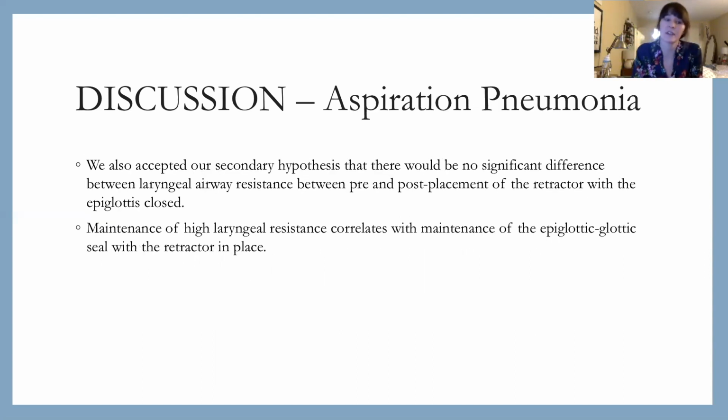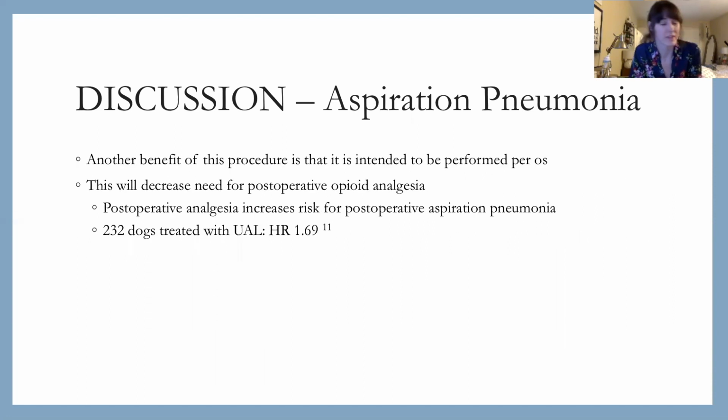We also accepted our secondary hypothesis that there would be no significant difference in airway resistance pre and post placement of the retractor with the epiglottis closed. And so this indicates to us that with the retractor in place, we can maintain the epiglottic-glottic seal, which may then help to prevent aspiration pneumonia. Another benefit that I did not evaluate in the study, but that I wanted to mention, was that we hopefully will be placing this retractor per os, which will eliminate the need for postoperative opioid analgesia, which has been reported to be a risk for aspiration pneumonia as well.